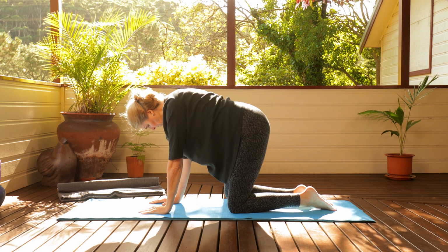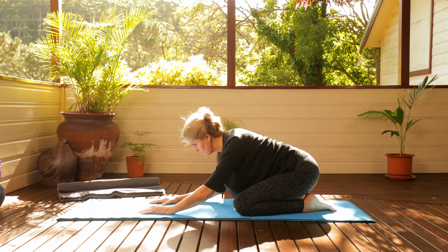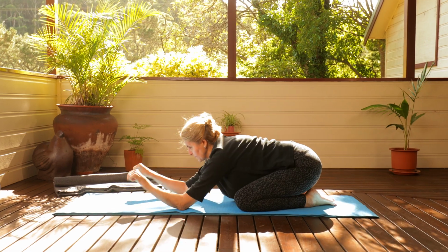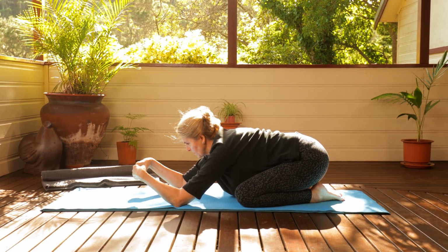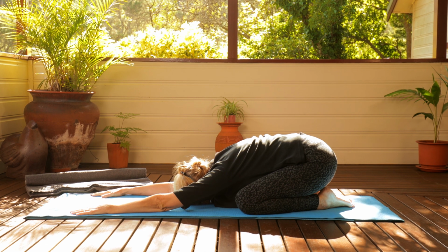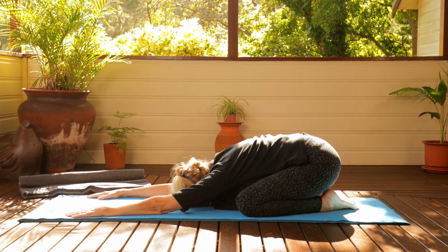Walk the knees wide. And let's push the buttocks back and open into a comfortable cradle, keeping the arms active and taking the hips as close to the heels as your knees and hips and ankles and groins will allow. I want you to have the head grounded, the forehead grounded in this pose. So bring a block or a blanket if the head doesn't quite touch the floor.